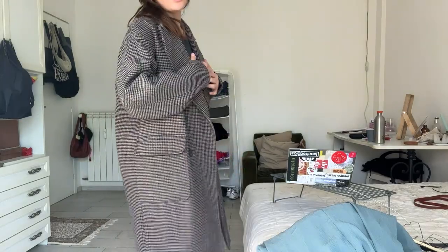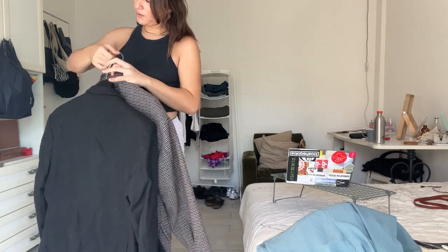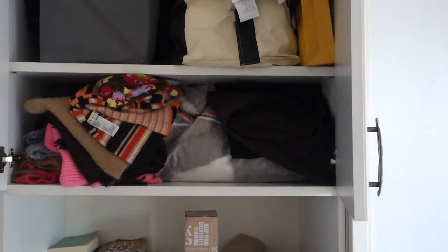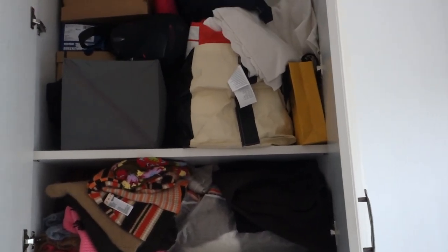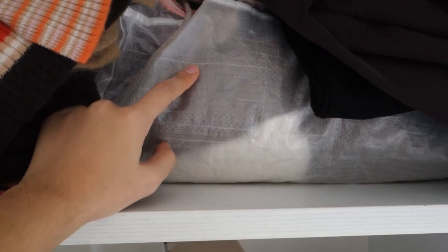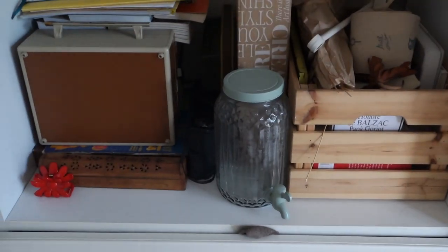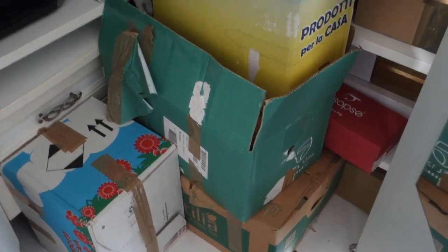So we're gonna keep this one. I'd like to take it to the laundry, so I'm gonna put it together with the blazer. Those are all the items I chose to keep in the first part of the video. Those are various things: sheets, bedding stuff, gym clothes, etc. The only thing is this bag. So we're gonna go through this bag right now, and then the drawers as well, so that then we can put everything aside and go through the boxes and unpack 1, 2, 3, 4, 5 boxes. So yeah, let's get started.